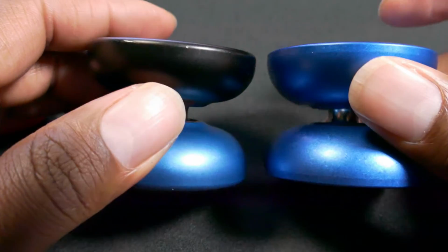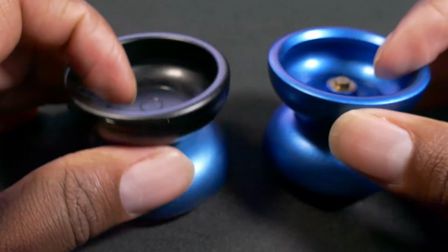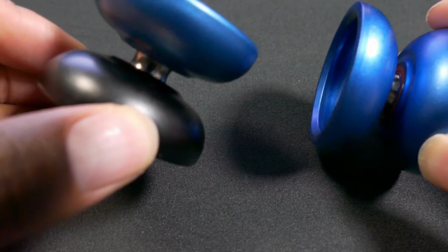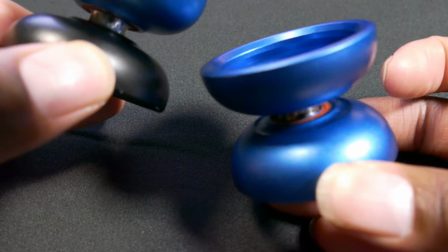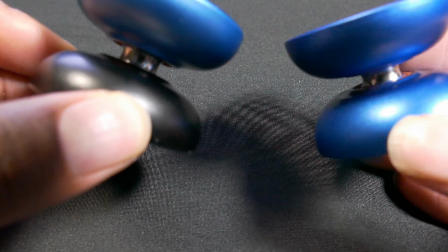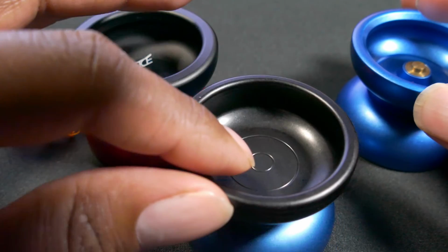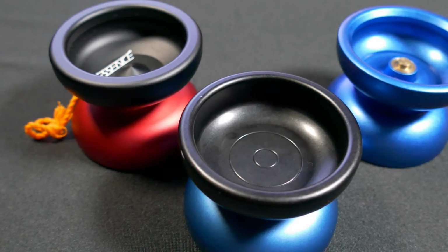And for these two, the Intro is just a hair wider than the Parlay, but it's not really that noticeable. But the response area is significantly different from the Parlay. You see the Parlay has those grooves there, but the Intro does not. The Intro also has a slightly bigger bump than the Parlay. Obviously, all of these yo-yos play unique, but this is just so you can kind of see where they fit when it comes to size.